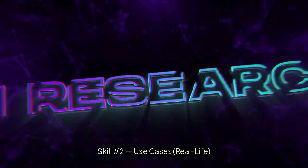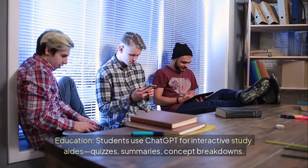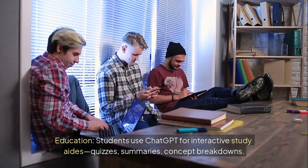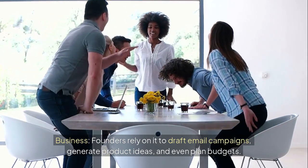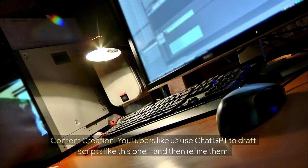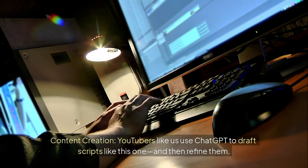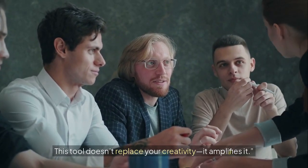Skill number 2, use cases, real life. Now let's talk impact. Education, students use ChatGPT for interactive study aids, quizzes, summaries, concept breakdowns. Business, founders rely on it to draft email campaigns, generate product ideas, and even plan budgets. Content creation, YouTubers like us use ChatGPT to draft scripts like this one, and then refine them. This tool doesn't replace your creativity, it amplifies it.